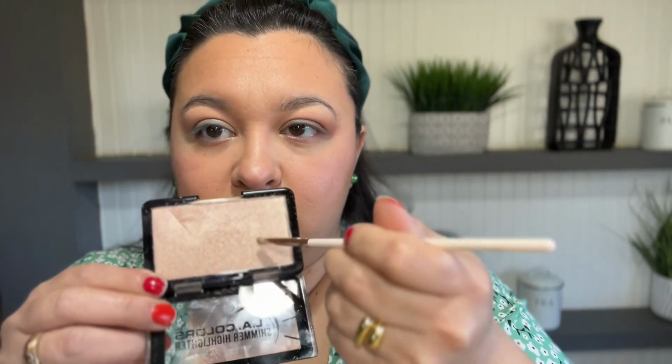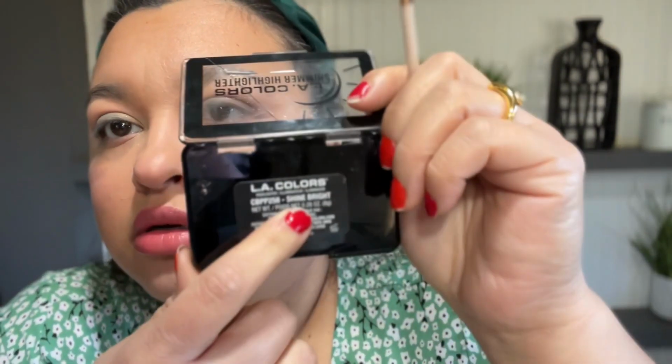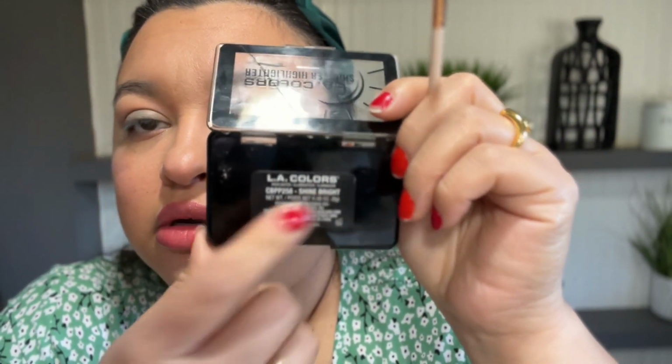And now I'm grabbing the highlighter that we used earlier. And I'm going to grab a little bit and I'm just going to... Oh my God, look, guys. That is so pretty. And this is the color Shine Bright.